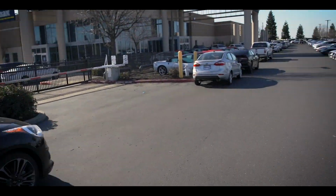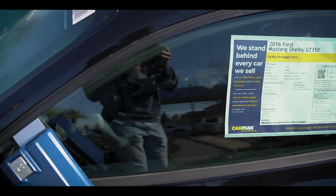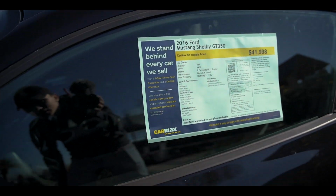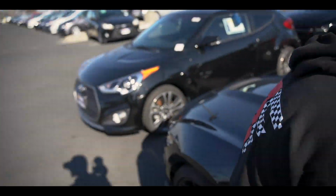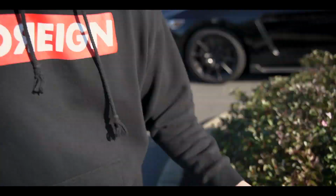One of those spoolie things. First one. This thing is pretty clean, black on black. Is it stick? Yeah. Oh, these come with the Recaro seats. 41K. That's sick. Then there's the blue one over there. Got some berries growing. Look, some blueberries. Do you think they're edible? Probably try them.